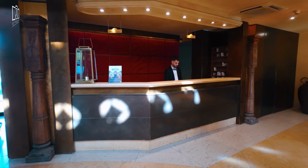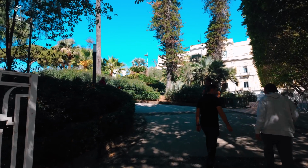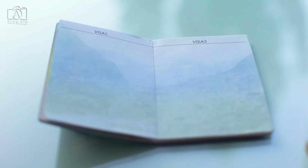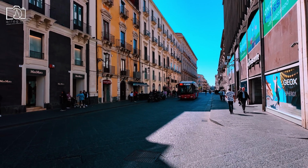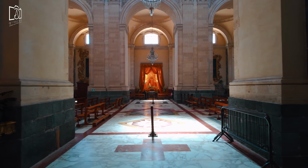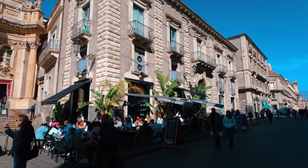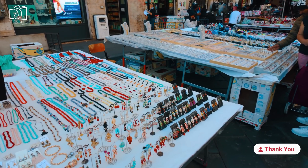The official currency in Catania is the euro, and the main language spoken is Italian, though English is commonly understood in tourist areas. Travelers from the EU don't need a visa, but visitors from other countries should check the Schengen visa requirements before arriving. It's helpful to know that locals value traditional customs, like greeting with a friendly buongiorno and dressing modestly when visiting churches. The culture is warm and welcoming, and food plays a central role in social life. Carry some cash, as smaller shops and restaurants may not accept cards.